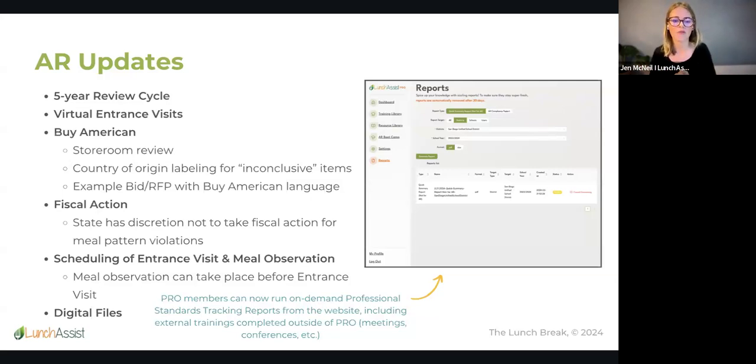Something that's sort of a COVID remnant, that I don't think is officially approved but is somehow still happening, is that some schools are getting their entrance visit virtually. The state will come out for the meal observation, but then they won't necessarily come out again to do all the other paperwork. That's good to know because we were expecting it to be fully back in person like it was pre-COVID. But we've seen a lot of reviewers just coming out in person for the meal observations at the cafeterias and then managing a lot of the other paperwork off-site, which we're all for. That's great. Less time in person is better.